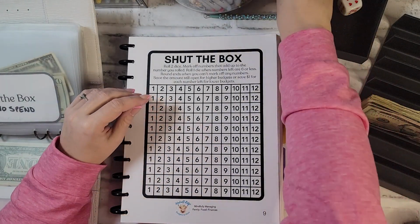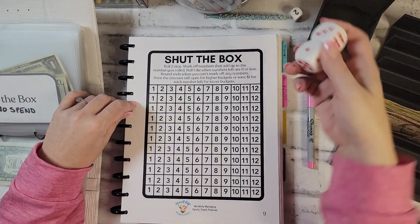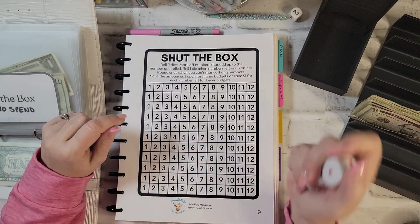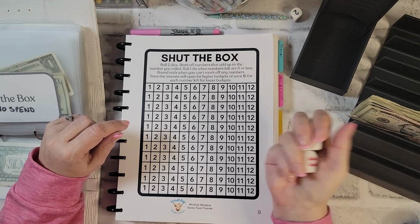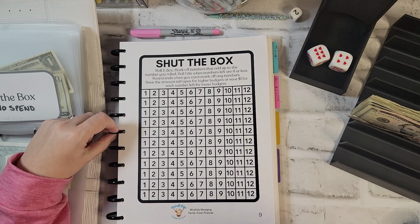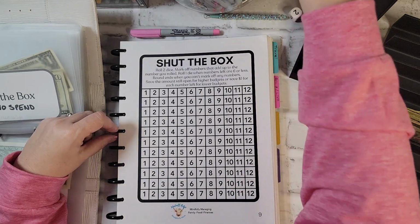And then let's at least do 1 or 2 shut the box. I'm going to use my big heart dice that I have on my website. There's, I think, 2 left at the time of filming. So that is 10. Let's get red.